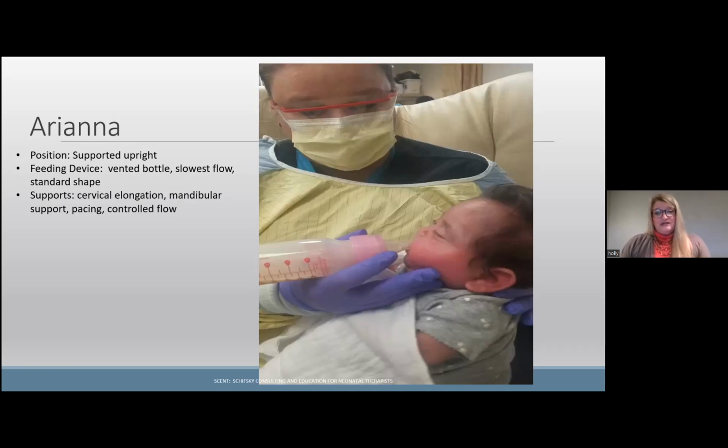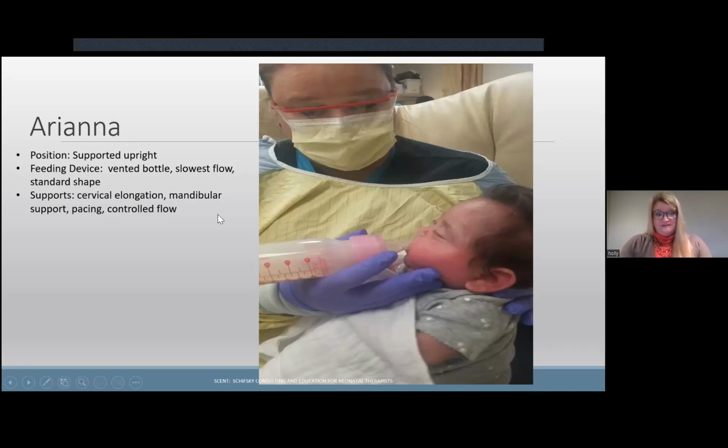So we're using a vented bottle system, controlled flow with an ultra preemie nipple. She needs more sensory input, so we're using a cold fluid. We're offering 10 mLs of her mom's breast milk that is unfortified to elicit more of that sweet sensation to get primary peristalsis of the esophagus.